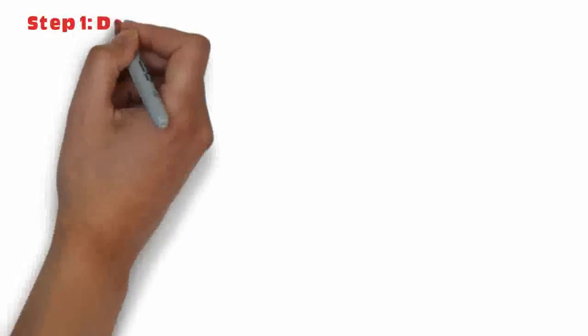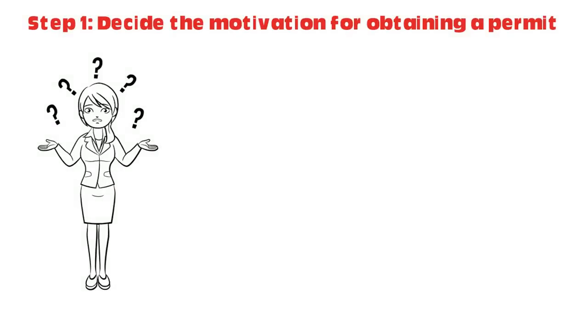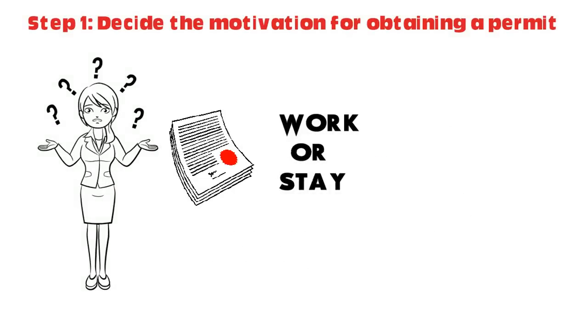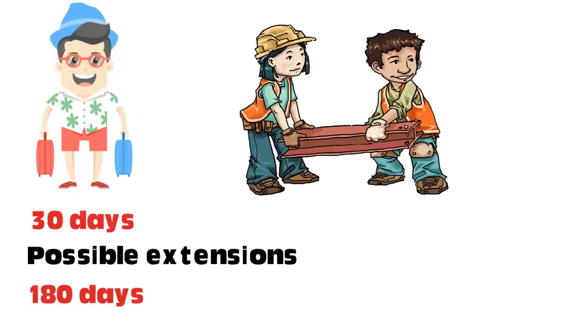Step 1. Decide the motivation for obtaining a permit. There are different reasons why foreigners need a permit to work or stay in Aruba. If you are from Dutch nationality, there are exceptions that will make obtaining a permit a lot easier. A tourist visa allows entry into Aruba for a maximum of 30 days, with possible extensions of your stay to a maximum of 180 days. A tourist visa does not allow you to work.